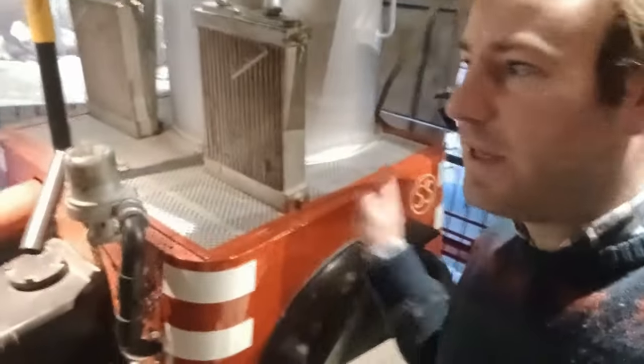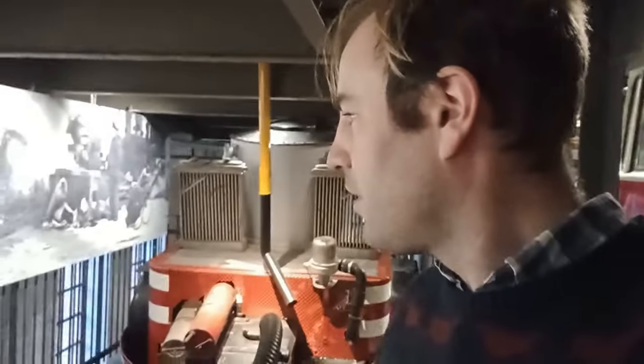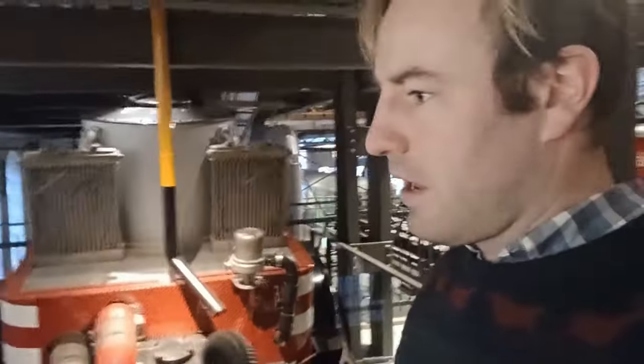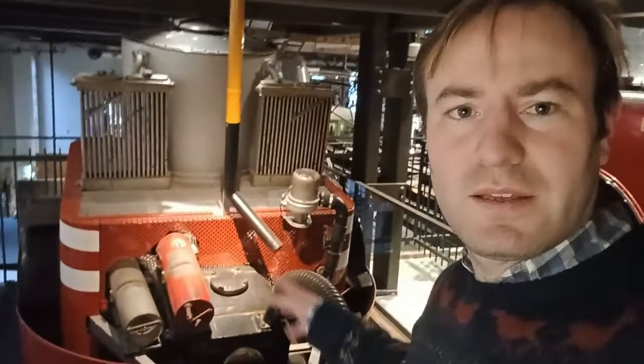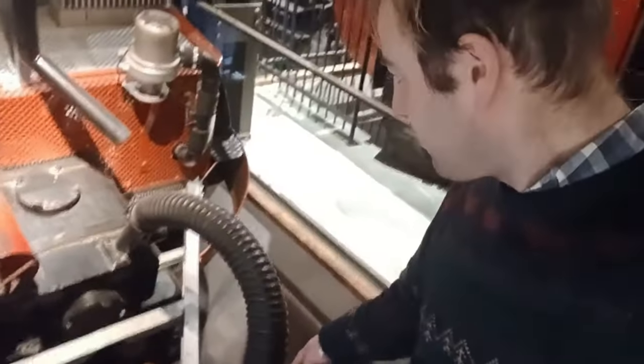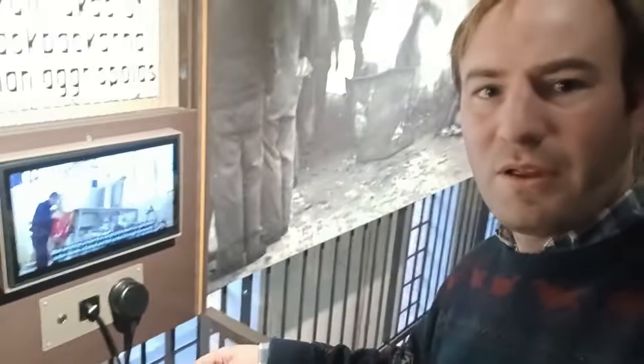And I'm not too sure what that is. Let's have a look. Oh, I see. I understand. It cleans the carbon monoxide. So perhaps the exhaust of the bus would go in there, and somehow it cleaned the bus. I just saw on that video a picture of a bus pulling one. I think that's what it was. If you're watching and I'm incorrect, I'm sure you'll tell me.